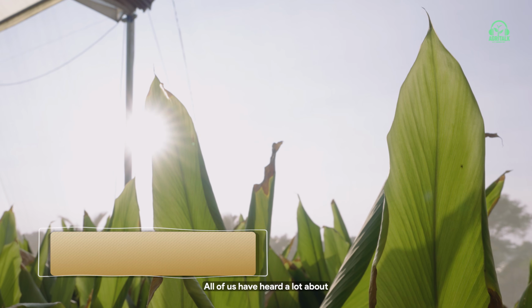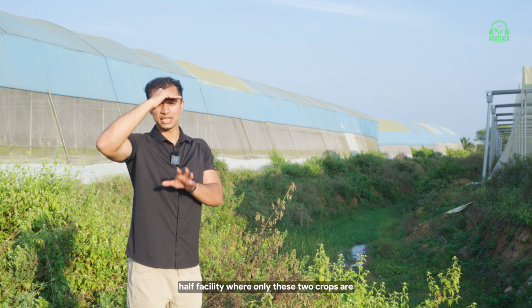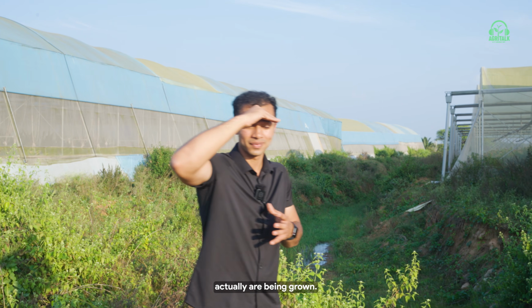All of us have heard a lot about growing turmeric and ginger inside a polyhouse, but today we're at a 6.5 acre facility where only these two crops are being grown. So I am very curious. Let's go inside and see how these crops are actually being grown.